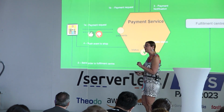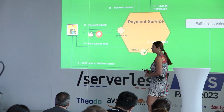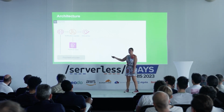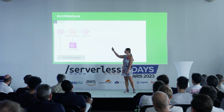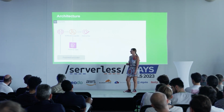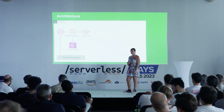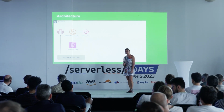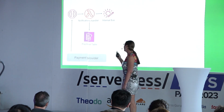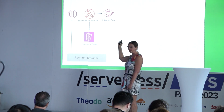How does it look in AWS resources? This big white box is our AWS account. For payments, we have the payment provider pushing the event to a webhook, which is our API Gateway. When we get the event, we trigger our Lambda, the notification handler, that consumes the notification, stores it in Dynamo, which is our payment table with all the details, and then pushes an event to our internal bus.